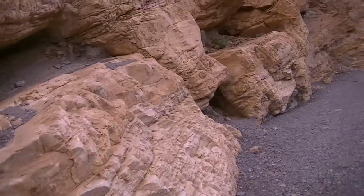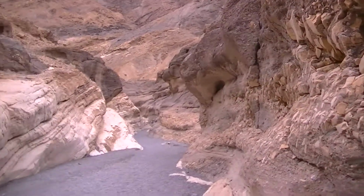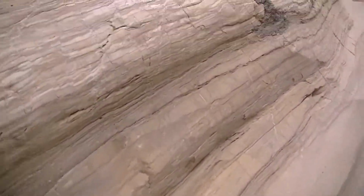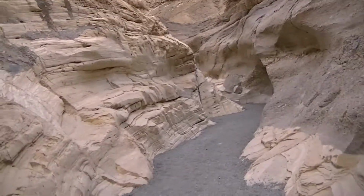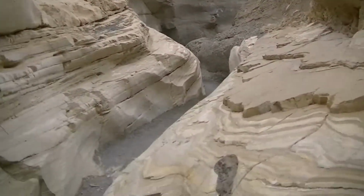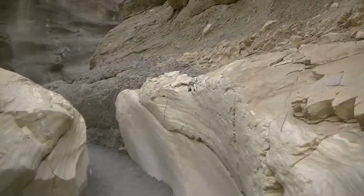Look at how these things are worn. See how the rocks are embedded. Walking up a gravel bed, it's kind of tough. It's as smooth as can be. It's been polished. Look at this hand hold here. Not sure what that's for. Look at this. Smooth as a baby's butt, and narrow.